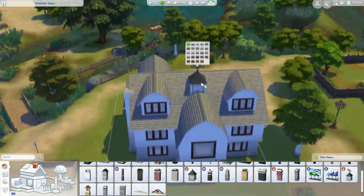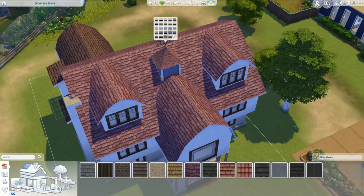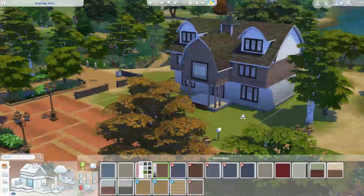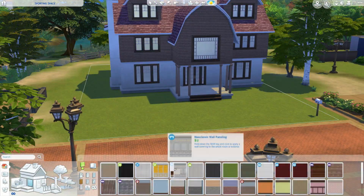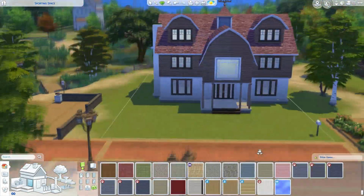But anyways, I definitely like the interior better in this build than the exterior, although by the end of the build, I do quite like the exterior actually. It looked a bit funky to start out with, but it works in the end when I start landscaping and all that stuff. It's all good.